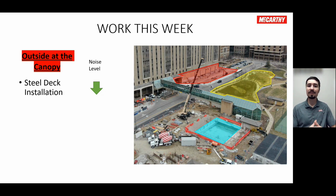It's a little tricky with how heavy those bundles are to get them up there, but they've pretty much got them all up there now and secured and ready to be installed. So they'll be working on that activity throughout the rest of this week as well as into Saturday. So this will be installing that deck just to keep that activity moving forward.